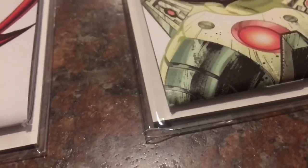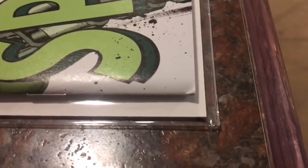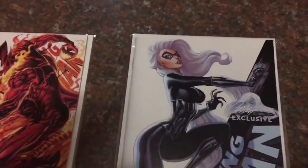Now, of course, you do see the bindery tears that all the ASM 800s are going to have, but this spine is pretty much flawless. And I'm positive that CGC will allow all these bindery tears. Even that one is a significant bindery tear right there. But like I said, I have personally submitted Saga #1 with worse bindery tears than that and still got 9.8.